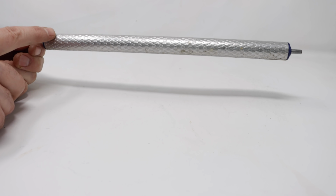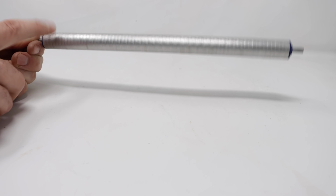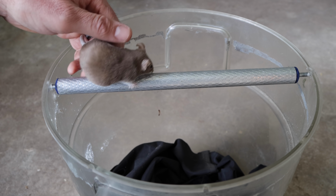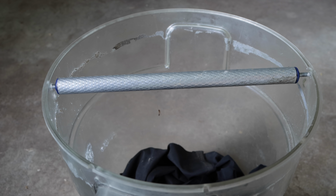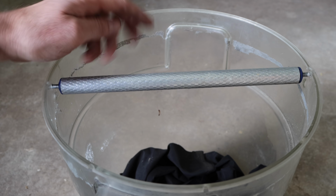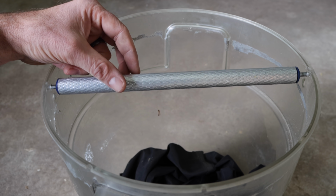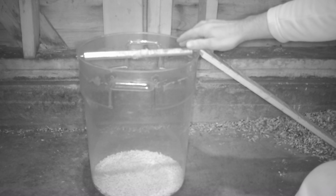We'll put it on a bucket, test it out with our pet mice, and then we'll set it up in the barn with motion cameras and see if we can beat our record and get more than 11 mice. Okay, Mouse, show us how the rolling log works. It walks out, tries to get the bait, it spins and falls down. It works with our pet mice after all these years, but will it catch the wild mice in the barn? Let's go set up the motion cameras and see what happens.